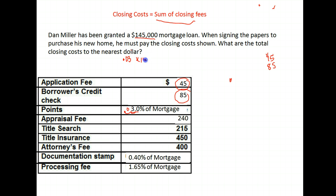Said the mortgage was $145,000. So we're going to go ahead and multiply that. Okay, when I do, I get $4,350. So this value here is $4,350. I'm going to add that to my other values, and I'm going to keep going.